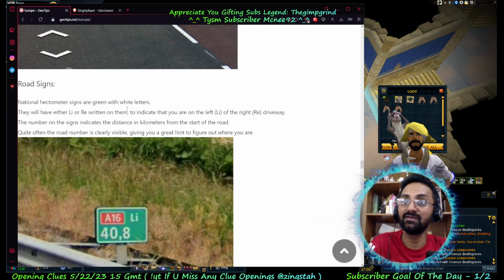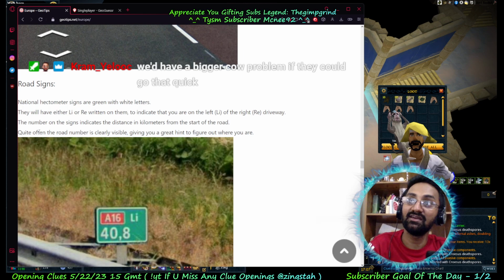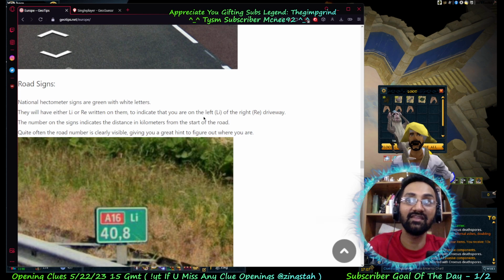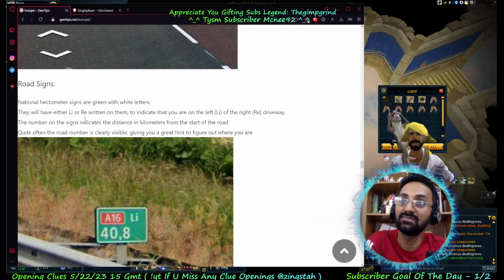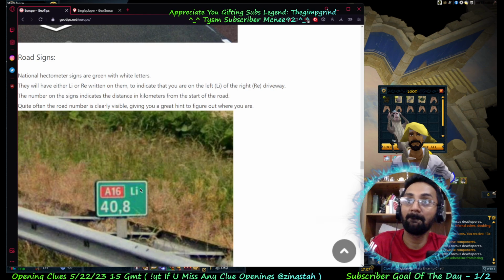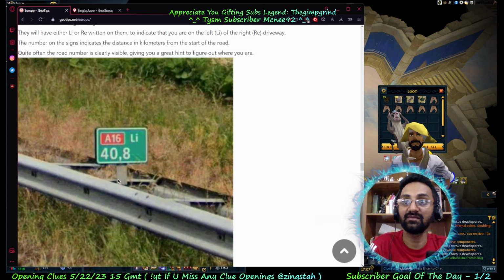Okay. Road signs. They will have either LI or RE written on them to indicate that you are on the left or right side of the road. The number on the signs indicates the distance in kilometers from the start of the road. Quite often the road number is clearly visible, giving you a great hint to figure out where you are.